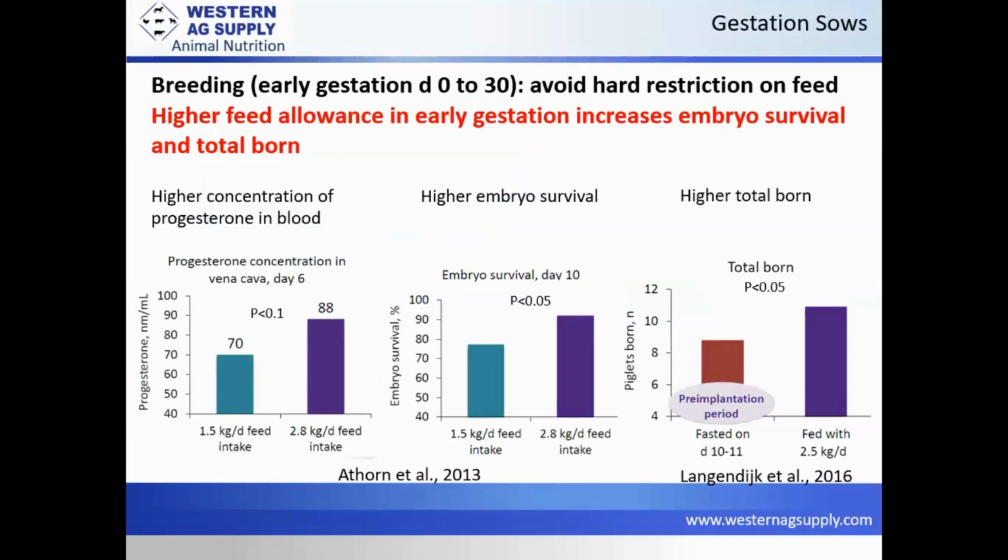So during early gestation, we want to avoid hard restrictions on feed, as higher feed allowance increases embryo survival and total born. In a study by Thorne et al., having higher feed intake during early pregnancy resulted in higher concentrations of progesterone, and this is a hormone for maintaining pregnancy. They also reported higher embryo survival. In the same manner, Laganic et al. reported higher total born when sows had a higher feed allowance compared to those who were feed restricted.